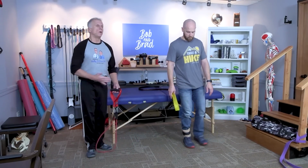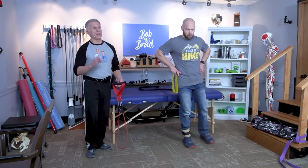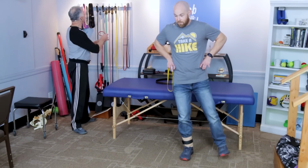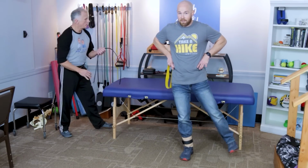Again, do both sides, 10 repetitions. You can do 2 or 3 sets of 10 if you're at that level. Otherwise, start out with 1. That's good. Mike's doing a nice job of demonstrating good balance and everything that goes with it. So focus on good posture. Make sure your hips are staying level with this.